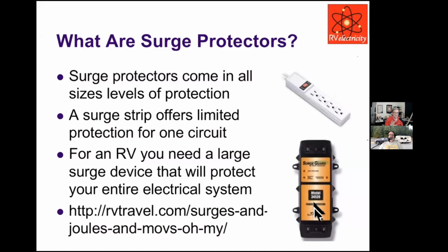Okay. So let's talk a little bit about what surge protectors are. They come in all sizes and shapes. The simplest ones are ones you might have in your house, which you would call a surge strip. And they're good enough to protect your computer or TV or whatever. But you need a bigger one for your RV. So that's why they make these larger units to do this.